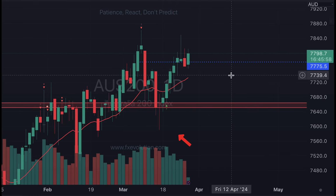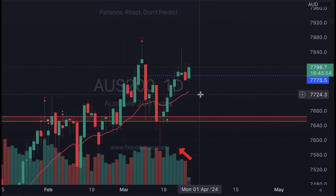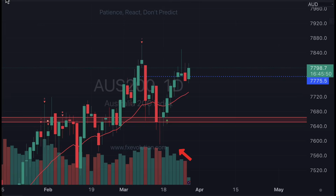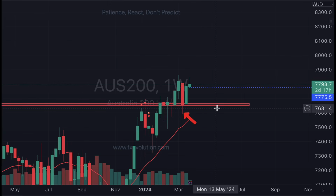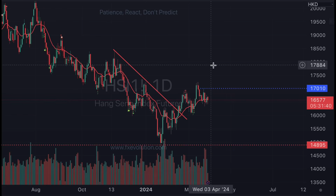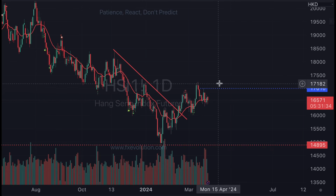Oz 200 remains very bullish as we go through these indices here, and it's looking pretty good thanks to the inflation-based trades. Could be 8,000 next for Aussie 200, and with the Australians out there finally seeing this market improve. It's been very bad, similar to the FTSE, against the US for quite some time, so hopefully it keeps going better.